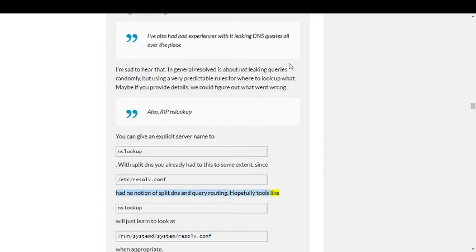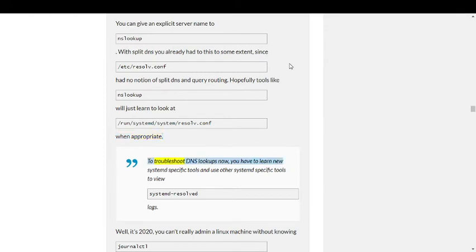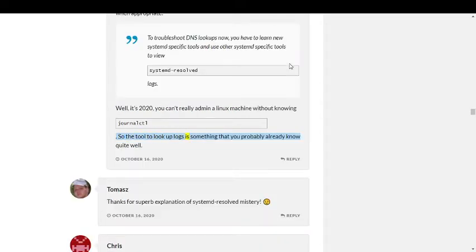Hopefully tools like DNS lookup will just learn to look at /run/systemd/resolve/resolv.conf when appropriate. To troubleshoot DNS lookups now, you have to learn new Systemd-specific tools, and use other Systemd-specific tools to view Systemd Resolved logs. Well, it's 2020, you can't really admin a Linux machine without knowing journalctl. So the tool to look up logs is something that you probably already know quite well.